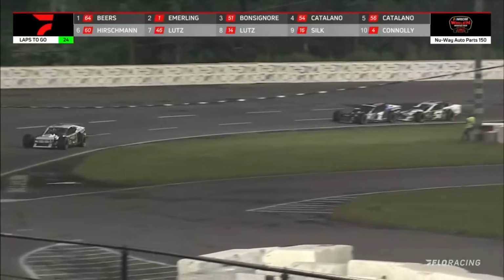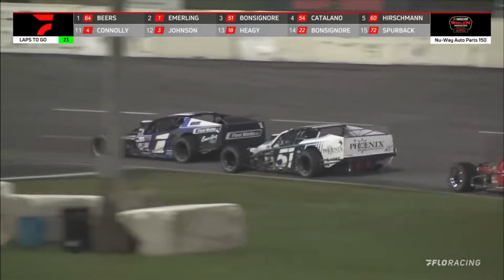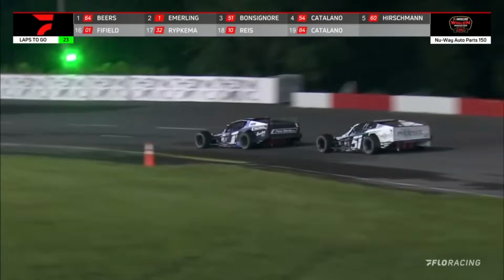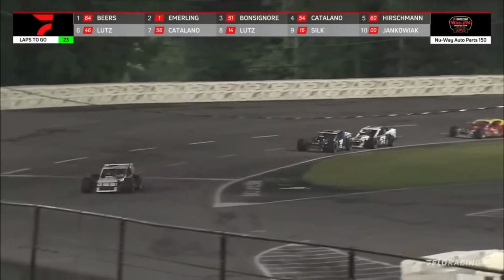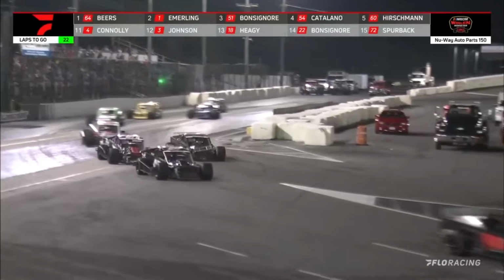Bonsignore, he's got the freshest tires among the top 3 cars. He's on the back bumper of Patrick Emmerling. Looks inside on the main straightaway, but does not have the steam to make it work. Trying everything. He's applying the pressure. The clock is ticking. The laps are starting to go away. It is Bonsignore continuing all over the back bumper of Patrick Emmerling. He's right there, but out in front, expanding his lead, is Austin Beers.